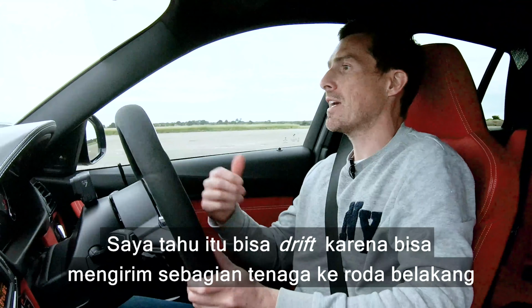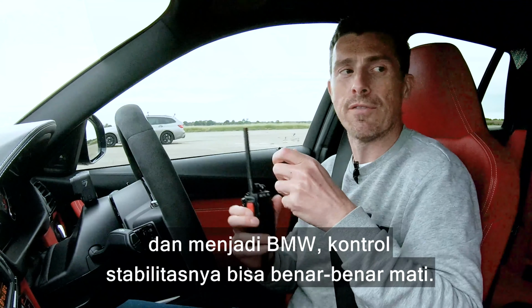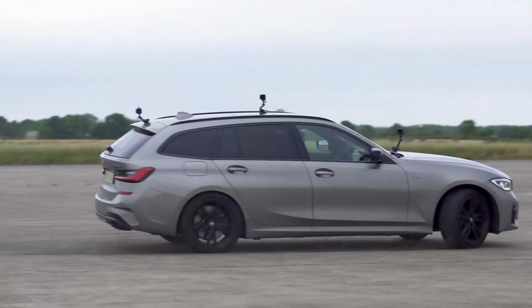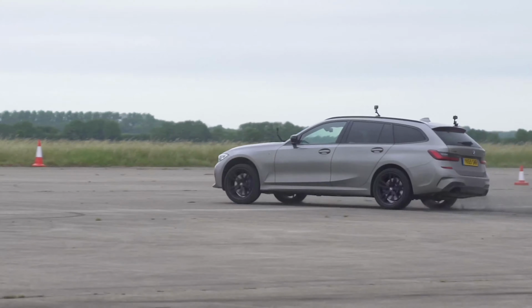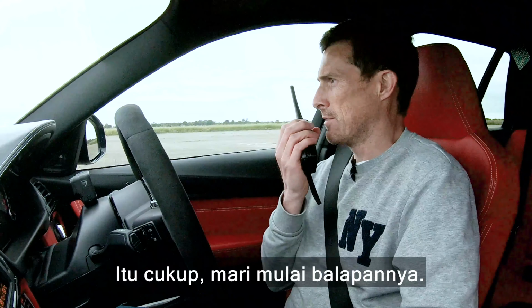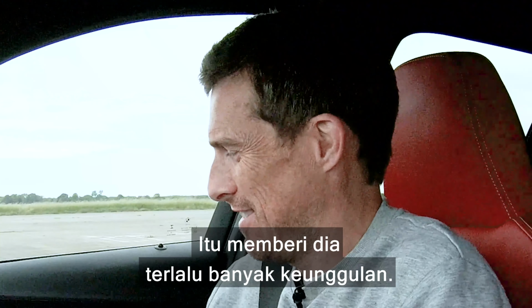I know they do drift because it can send quite a bit of power to the rear wheels, and of course being a BMW, the stability control goes all the way off. Go on M340i, do your thing. Oh no, understeer. Oh no, it's coming round now. That'll do, let's get on with this race. That was quite ugly. Don't want to give him too much of an advantage.